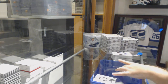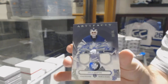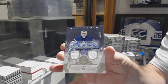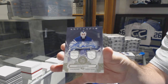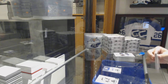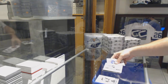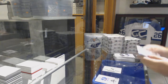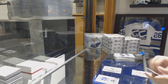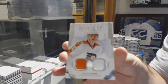For the Maple Leafs, number 225, dual jersey auto, Felix Potvin. That's a healthy start. Dual jersey auto, Felix Potvin. Rookie redemption, number 220. 220, if someone wants to let me know who that is. We've got a dual jersey, number 49, Samuel Morin.